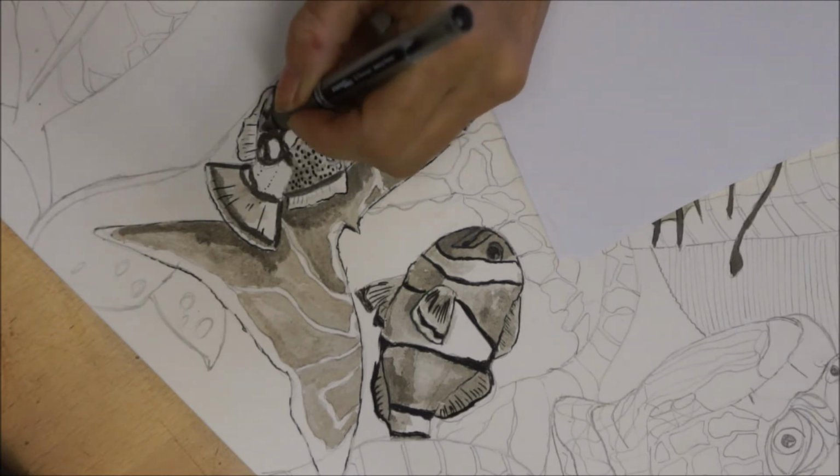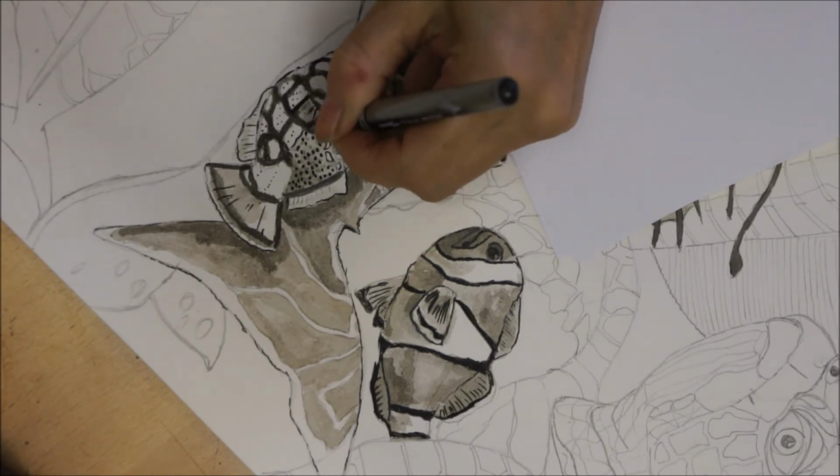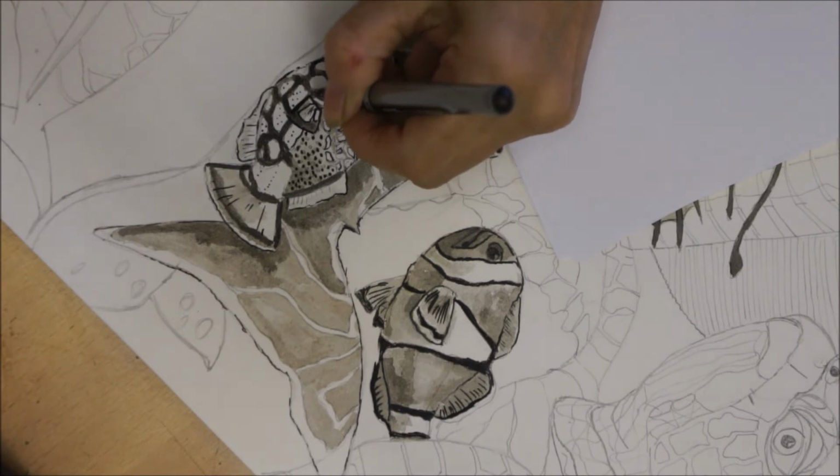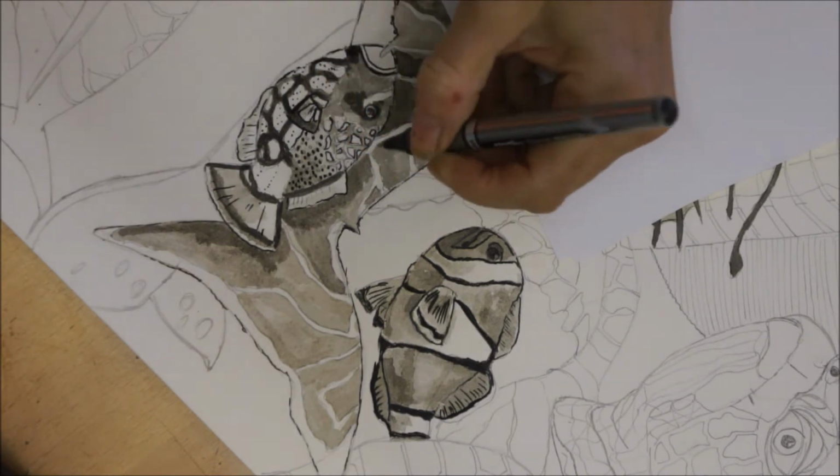So I hope you've enjoyed this tiny little fish. Like I say, he is a cutie. No, not you, Eddie, who's dancing in front of me. It's floundering like a fish out of water.